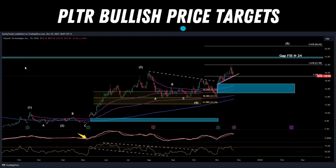Now we'll go over the bullish price targets here. And we talked about the 5-wave structure. Now the market tends to move in 3 or 5-wave structures, with your 3-wave structures being corrections. Okay. And those typically come in the form of an ABC. And that's what we got both times here, right? And so your 5-wave structures are the impulsive structures that typically indicate the trend, whether the trend is up or whether the trend is down.